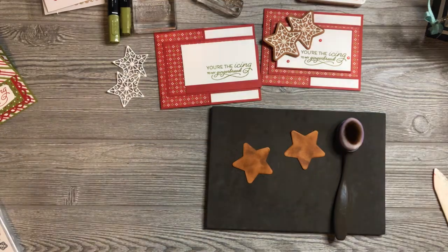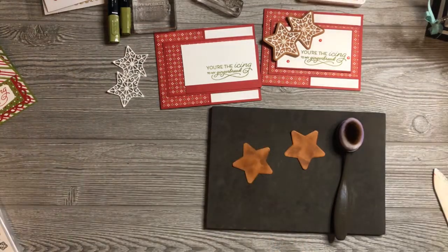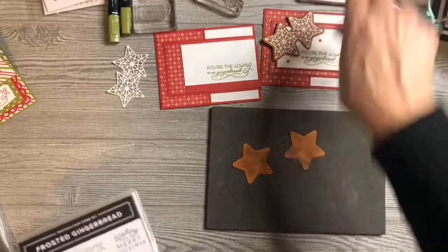My trusty chamois, which is all nice and wet. I'm just going to use it to wipe the ink off my hand. There we go. So now while that's drying, set that brush aside.